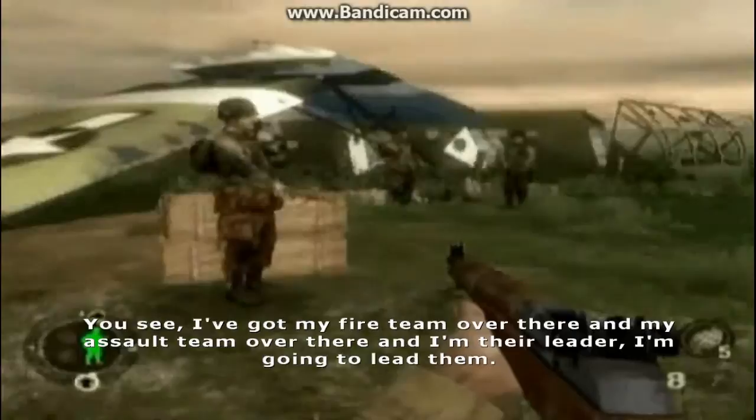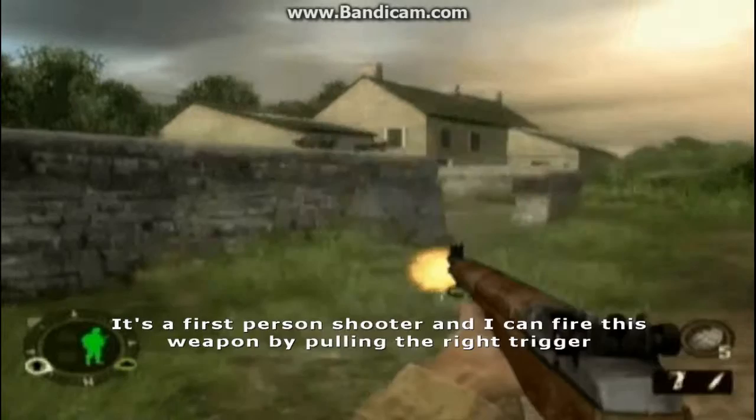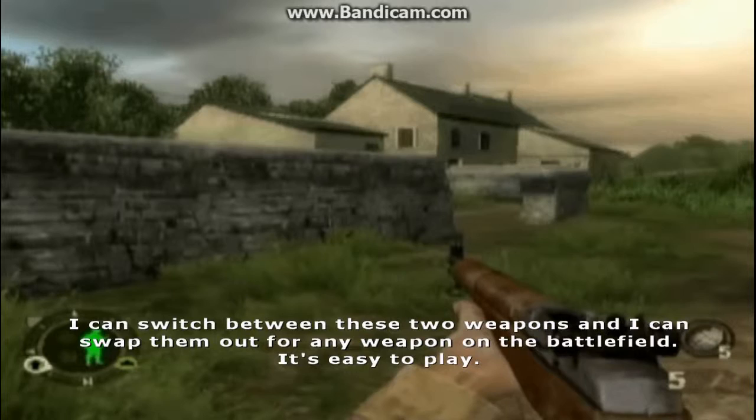But first, you can see I've got a rifle in my hand, right? It's an action game. It's a first-person shooter, and I can fire this weapon by pulling the right trigger. Or with the mouse and keyboard, I press the left mouse button. I can also switch to another weapon, Thompson submachine gun. I can fire this weapon. I can switch between these two weapons, and I could swap them out for any weapon on the battlefield.